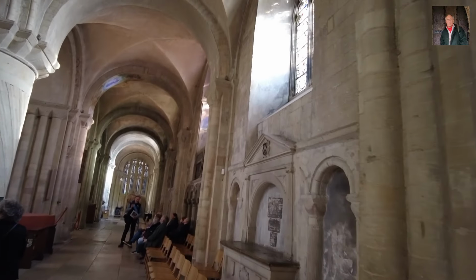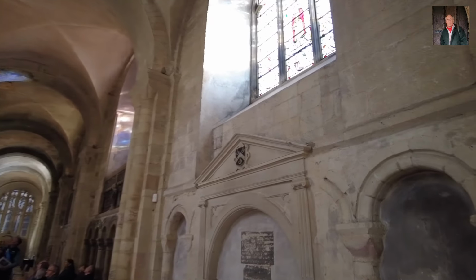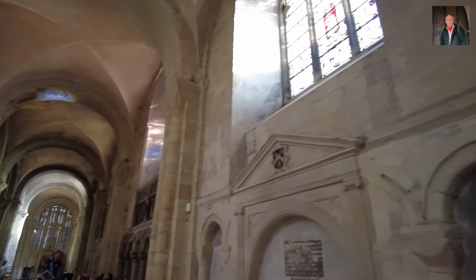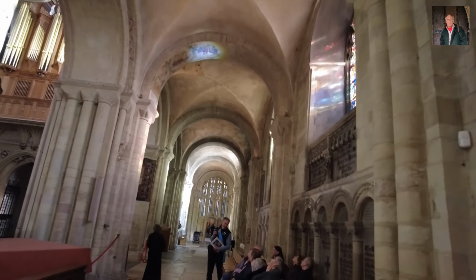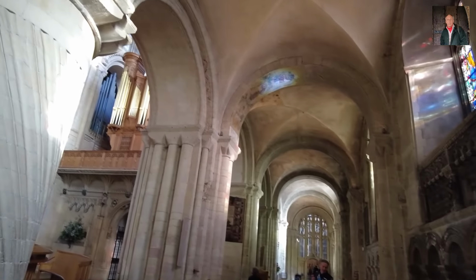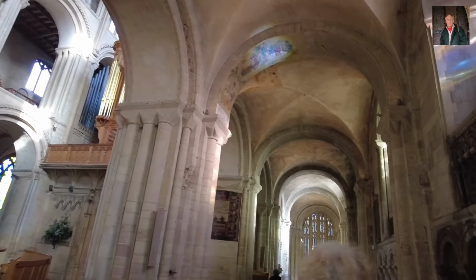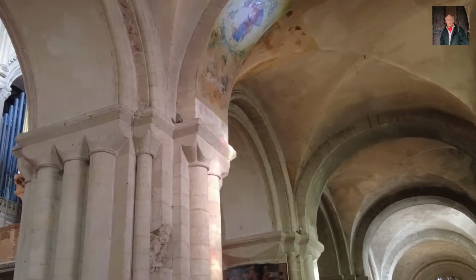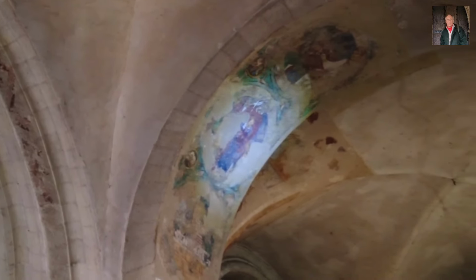Here, you can see the wonderful colours of the stained glass coming through. Luckily, we have a little bit of sunshine. Also, what we have down here, and if I pan up, there's a guide here that's actually showing you the paintings where this would have all been painted. And I'm going to pan up. I hope you can see that. Is that coming up?